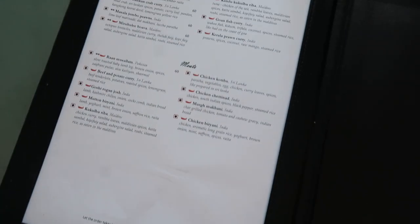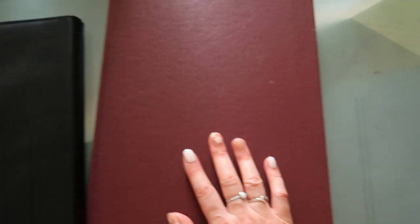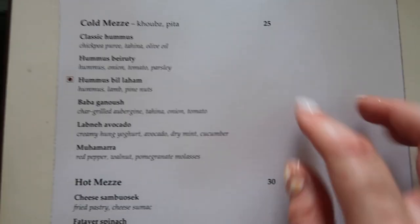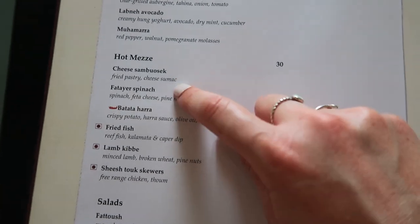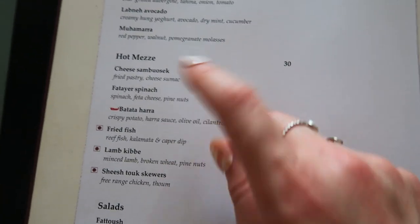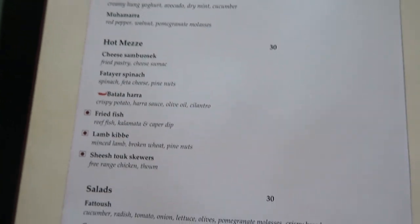So that's the menu. There is a separate dessert menu. And then there is also the option of having lunch in the bar, the reef bar. So this is, again, same hours, but different food options on a lunchtime. So you've got some cold mezze starters, some hot mezze starters. I've tried both of these two. They're like little pastries filled with either cheesy stuff or spinachy.